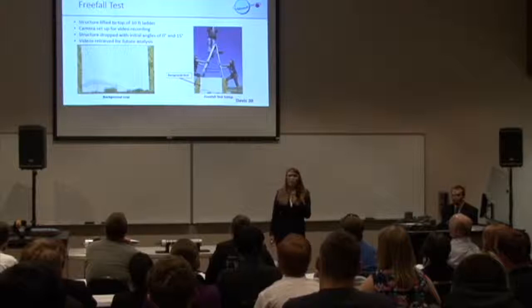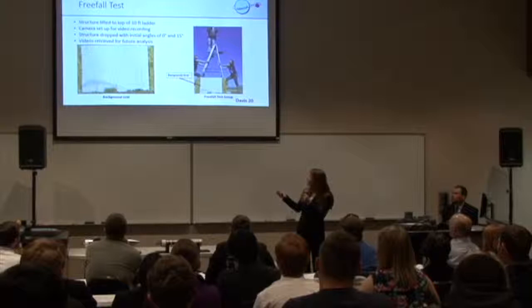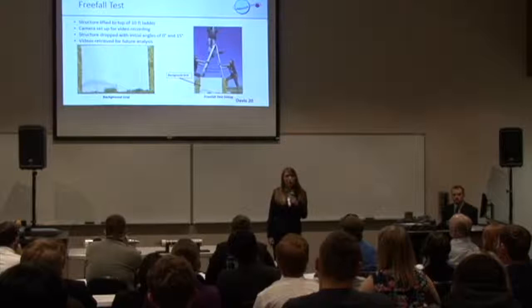As you can see, we have a background grid. This background grid includes lines with the optimal orientation of the penetrator, as well as 15 degrees from this optimal orientation. The background grid was used to analyze both the initial drop angle and the impact angle.